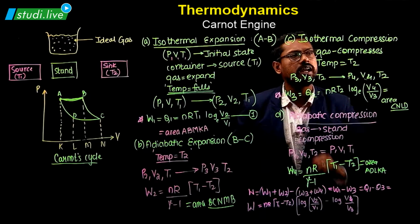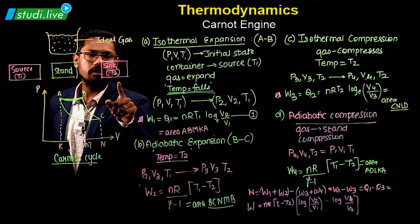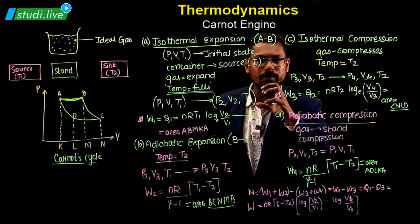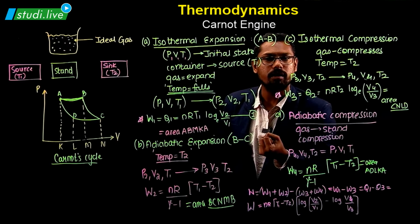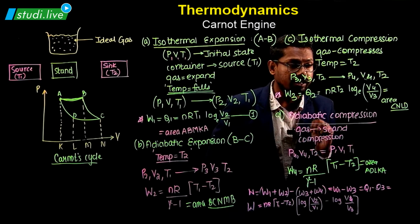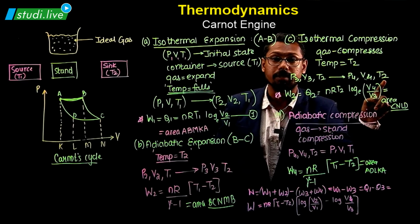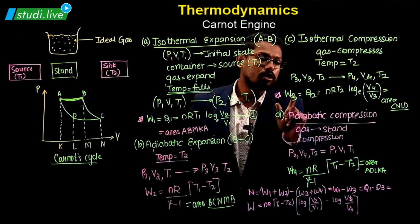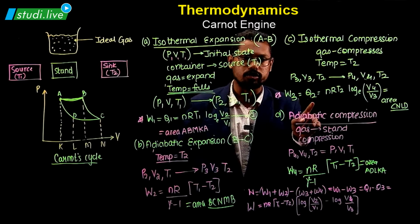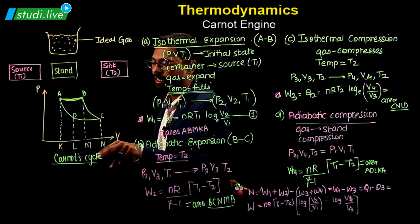A similar thing happens with isothermal compression. Now I take this container from the stand to the sink, and CD comes into action. Since the temperature is lower, the gas decides to compress. Once the gas compresses, the pressure, volume, and temperature parameters all change. P3 becomes P4, V3 becomes V4, and T2 remains the same because we are at the sink. So W3 becomes equal to Q2, only because we are dealing with isothermals. It is nRT2 times the logarithm of V4 by V3, which is nothing but the area CNLD.